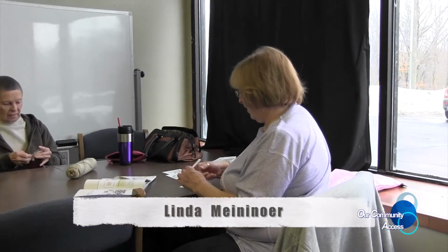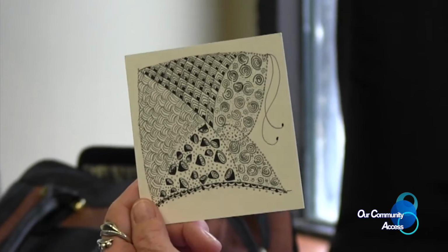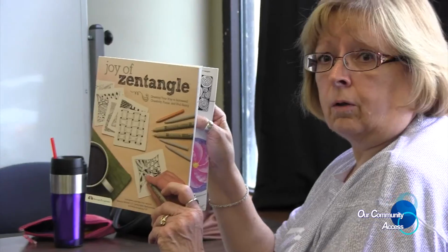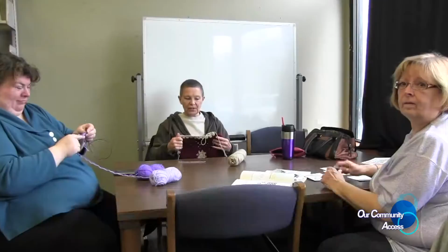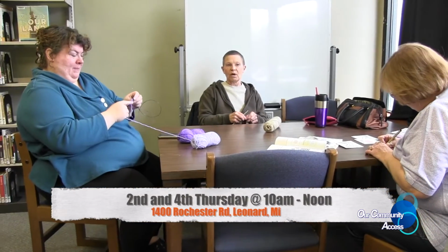It's called Zentangle, and it's just making a lot of little designs. You fill in a space with different designs, and I just am self-taught. I've got several books, and I just learn how to do some of the patterns. So it's like anything that's crafty, that you want to do, just be around other people so that you're not just sitting there at home all by yourself.